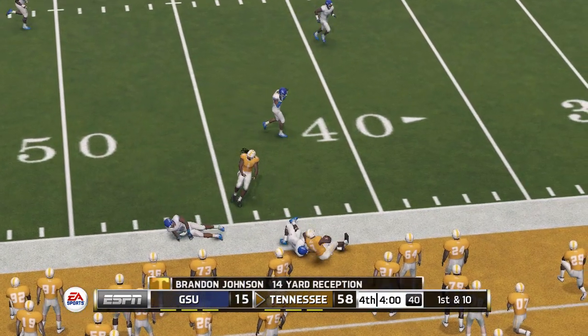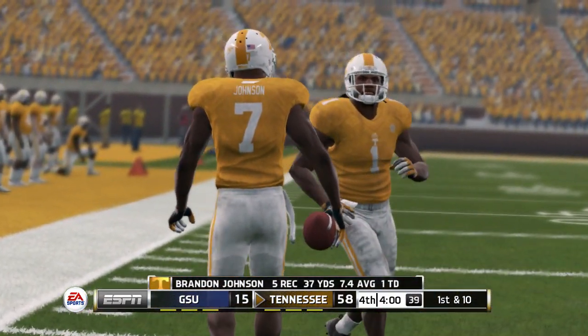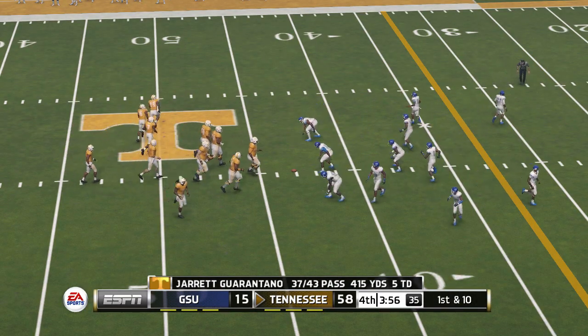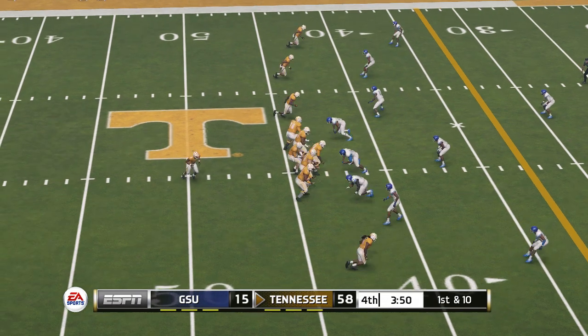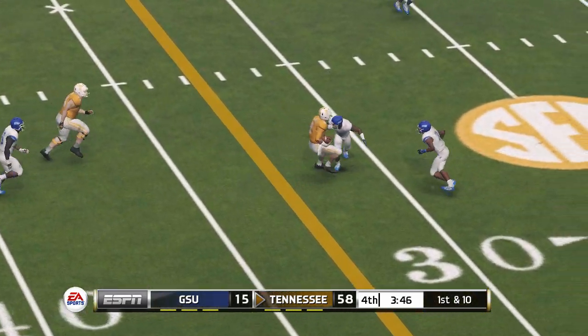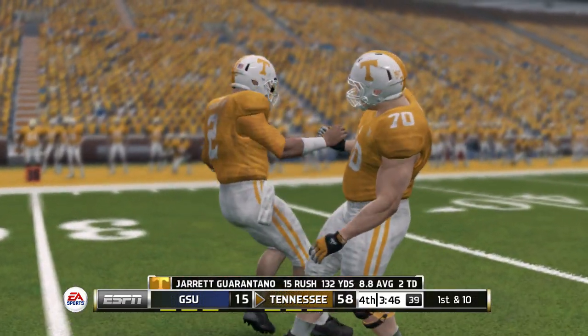Quick throw, and he's shoved out of bounds at the 43-yard line. The defenders are really going to have to get their heads into this game. That was a big play, and on first down, no less. It's first and 10. Ball on the 43-yard line. Tennessee with a big advantage. He scrambled. This is a nice run for the first down by this quarterback.